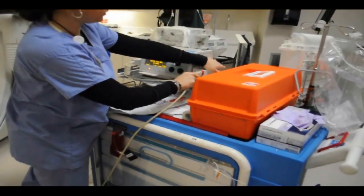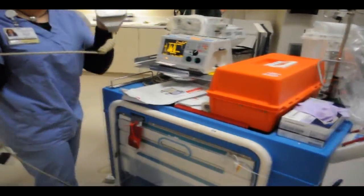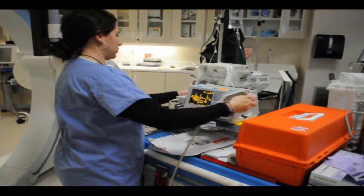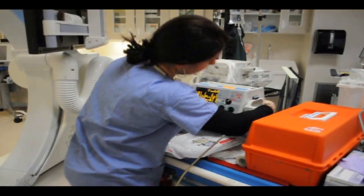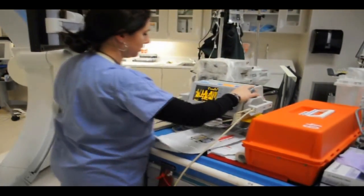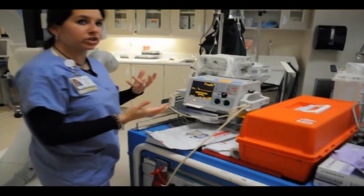We can either use paddles, which are pretty cool. They yell, "Charge!" You gotta shock the patient. Demonstrate how they are used. You can test them. I can show you basically what a shock looks like.